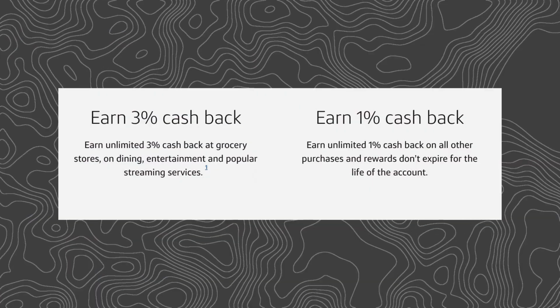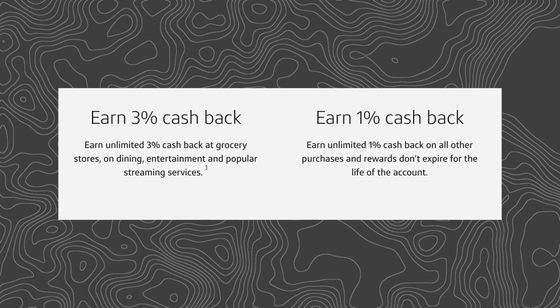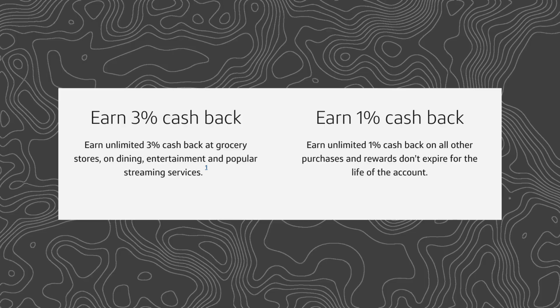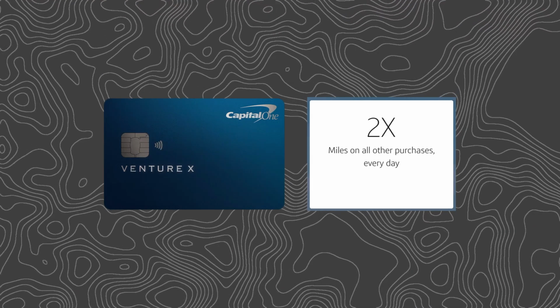For example, if we held the Capital One Saver card, which earns 3x back on grocery stores, dining, entertainment, and popular streaming services, and 1x back on everything else, it would be great for those 3x back categories, but fall short in the everything else category. And that's because there are other cards out there that earn more than 1x back on everything, like the Capital One Venture X, the Chase Freedom Unlimited, and the Citi Double Cash card, along with many others. So by adding just one of these cards to our wallet, we would be able to earn more points than if we just used the Saver card.